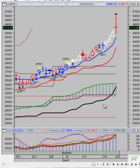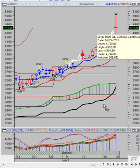Taking a look now at our momentum reading. All right. The market trend, currently the trend is still very bullish. Silver is under heavy accumulation. Trend strength reading remains strong. I mean, we remain in a bullish trend. It's still intact.